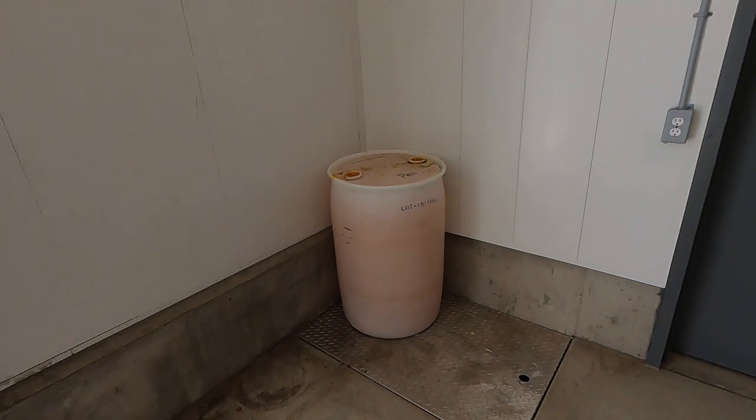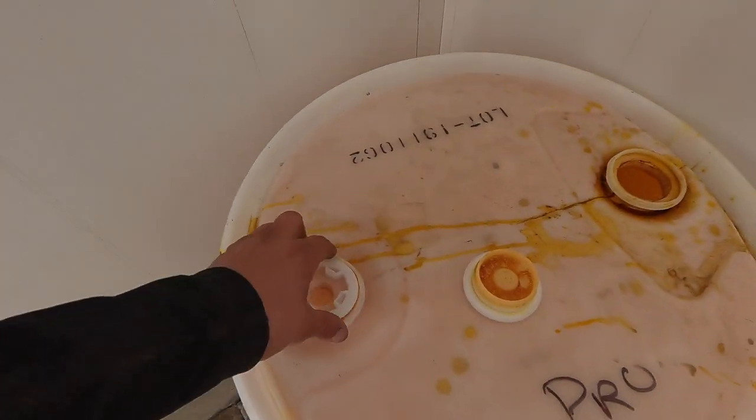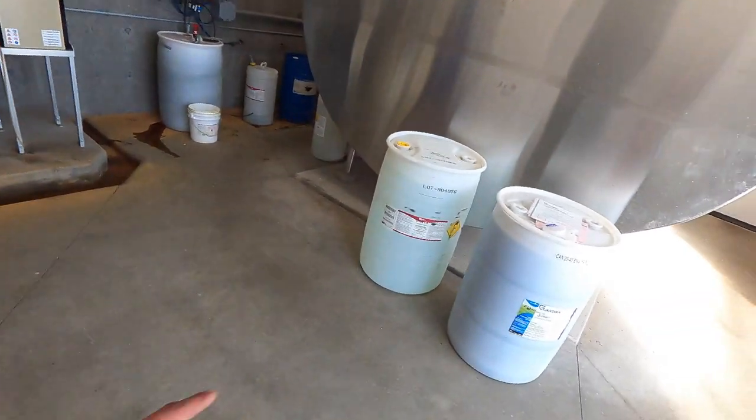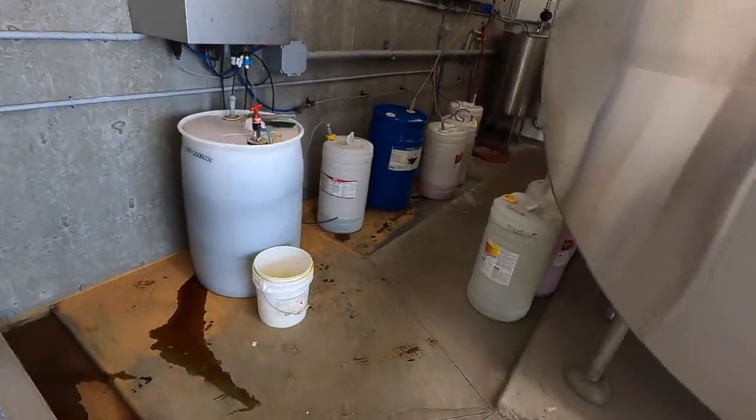So now we just put all the empties in the back corner here. The lid's back on. The dealer that brings us all of our chemicals will take this back and they'll reuse it. That's what happens with everything. It all goes back. It gets reused.